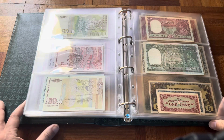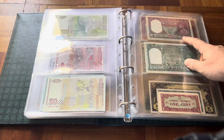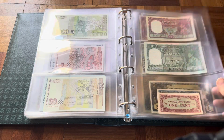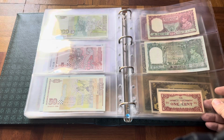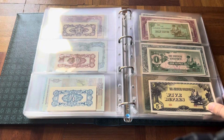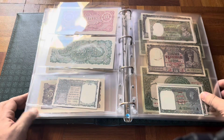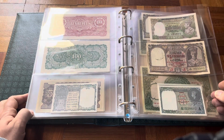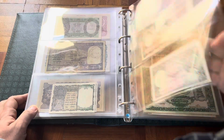From there we go into Burma. Burma, I did get these two that are not cheap, a bit by chance. I bought a collection, and I didn't even know that this came in it. Then we have this Japanese war money in Burma. A few others that, again, I got from that collection. Here are a few of those.